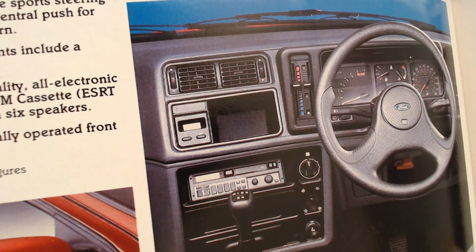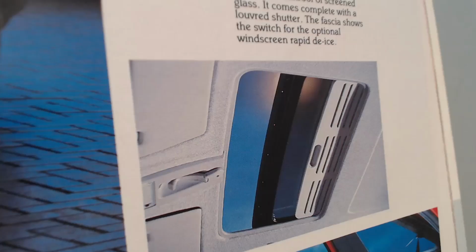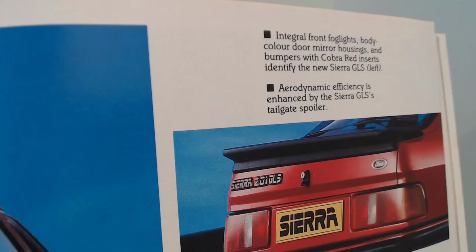A look at the interior and the seats. So electric front windows, rear you had to manually crank them though. The sunroof, of course. So there's a nice little image of the rear.